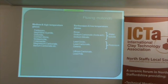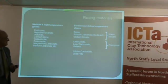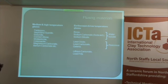So for medium and high temperature glazes, as we've just seen, we're talking about naturally occurring materials which we can use as fluxes to mix with the silica. But for earthenware and low temperature glazes, we need more powerful fluxes, and we need to add more. And the ones that are commonly used, or could be commonly used, I should say, are borax, sodium carbonate, which is soda ash, and sodium silicate. But there's a problem with those. They're all water soluble.